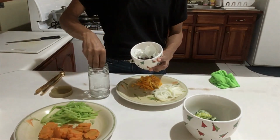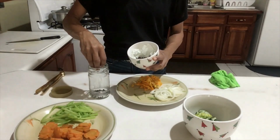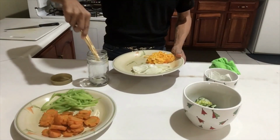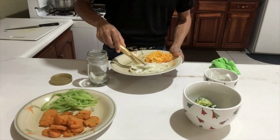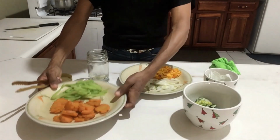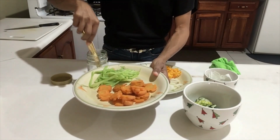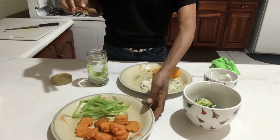Now we're ready to layer our ingredients into the jar. I'm starting with the pimentos, but you don't necessarily have to do it the way that I'm doing it. You can do it in whatever order you wish to do it, but the most important thing is that you layer the ingredients.